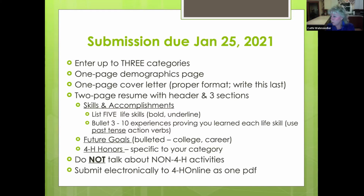The 2-page resume will have headers where you target your skills, and then you have 5 life skills that you'll want to target, and then you want to describe your experiences in those life skills. We'll talk about that more in a minute. At the end of it, you put a little section about your future goals, like what you plan to do in the future, and any 4-H honors that are specific to your category.